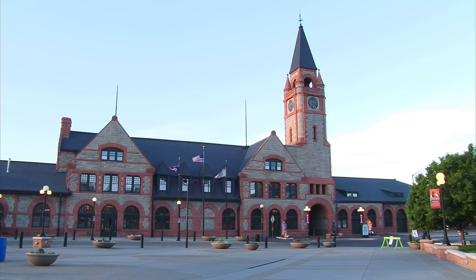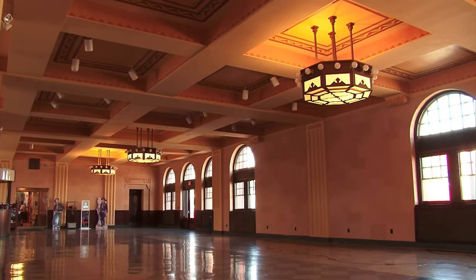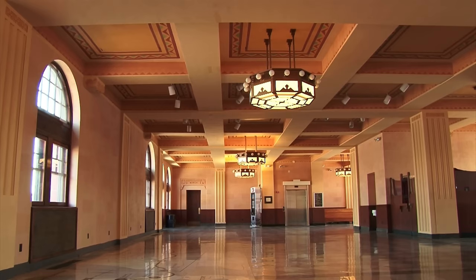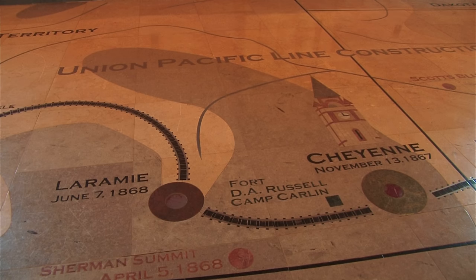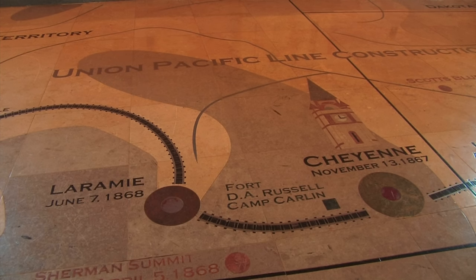Sandstone from a quarry near Fort Collins, Colorado, was used for construction, giving the building its pink color. In 1929, the depot's interior was renovated into the popular Art Deco style of the era and looks just as magnificent today. A map on the floor shows the route over Sherman Hill we are about to explore.